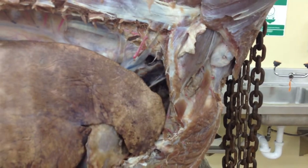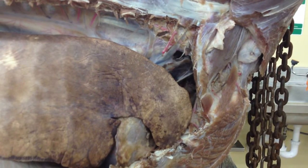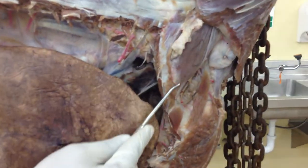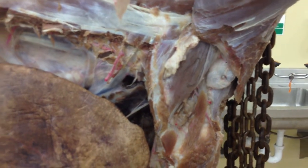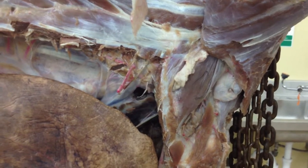They usually spell it S-C-A-L-E-N-U-S, so scalenus muscle. This one is scalenus ventralis and this one is scalenus medius. You remember any other scalenus muscle in the ruminants as well as in the dog?